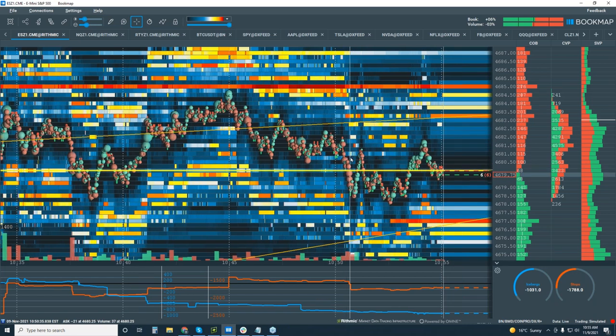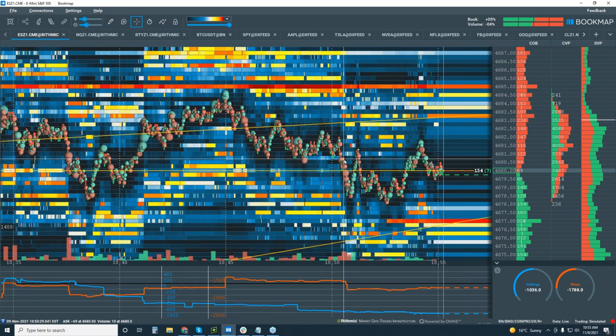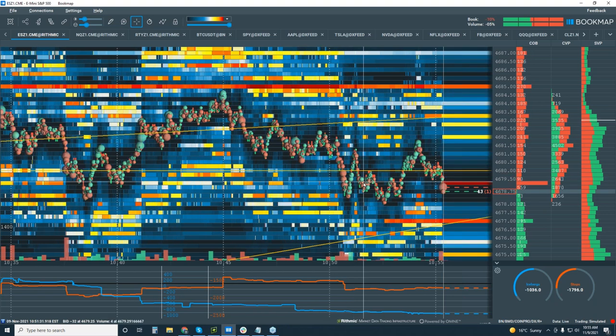Right? Now, we don't find enough buyers to trade back up into the range here. So I'm looking for sellers to still be in control here, because we didn't find enough buyers in here. Now, this is where it gets a little more convoluted, is now we're starting to find buyers in here.